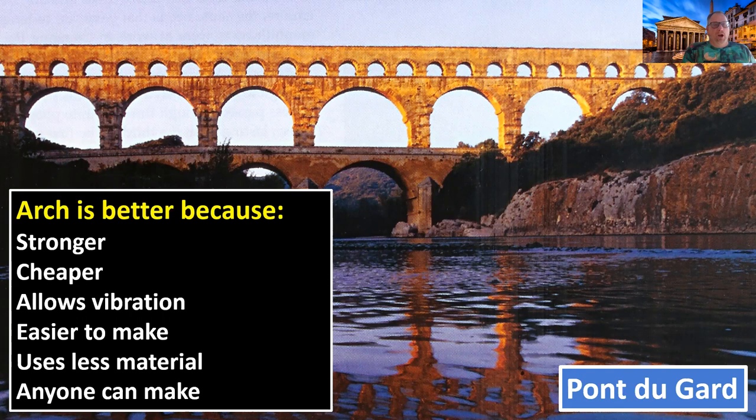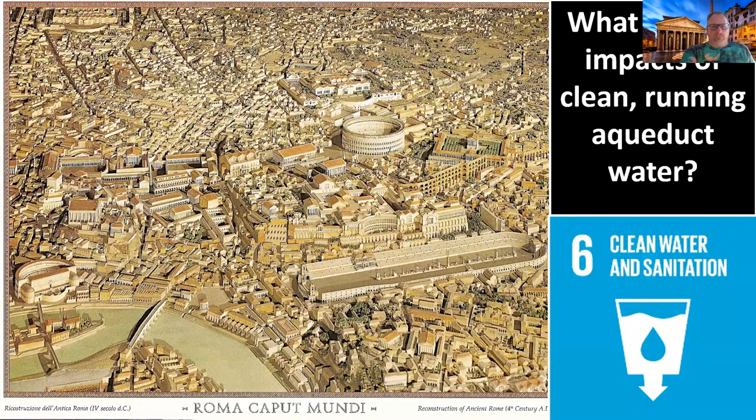The remarkable feature of the arch is that the length and the expanse that we're going to have is enormous. So in the arch, besides it being stronger, cheaper, allowing vibration, easier to make, and using less material, anyone can make it. And these arches right here over a river that allow a river to flow through it, each one of those arches is 82 feet wide. So you would imagine that would be 6 Doric columns between each one, maybe 8 or 5 or somewhere in that neighborhood Ionic columns between each one. So this is going to give us a much different sense of spatial awareness in terms of architecture.